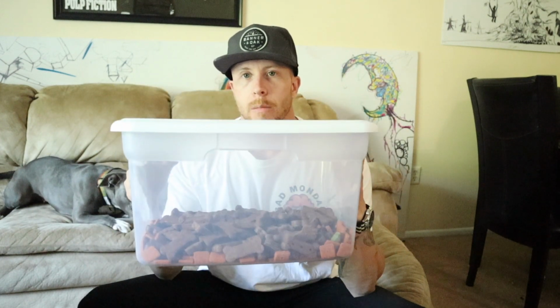Alright, so the next thing is a Tupperware container for your treats and food. What that's going to do is the obvious, right? It's going to keep it fresh. It's going to keep rodents, ants, or bugs out if you have a problem with them. I keep one Tupperware container for the treats and one for the food. Real simple: I dump the bag of food in there, and that's it.